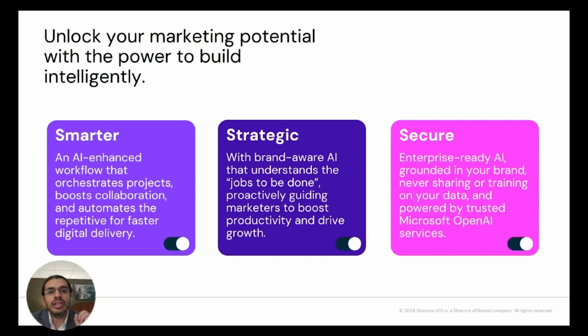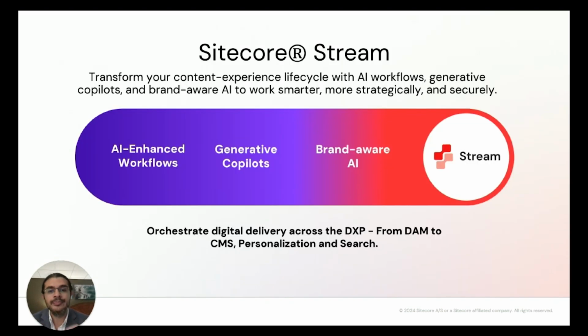So when we think about unlocking the marketing potential, our focus is how do we help marketers build intelligently by becoming smarter, more strategic, and in a secure way. Smarter by providing an AI-enhanced workflow that orchestrates projects, boosts collaboration, and automates the repetitive for faster digital delivery. Strategic with brand-aware AI that understands the jobs to be done and proactively guides marketers to boost productivity and drive growth. And finally, secure with enterprise-ready AI grounded in your brand, never sharing or training on your data, and powered by trusted Microsoft OpenAI and Microsoft AI services.